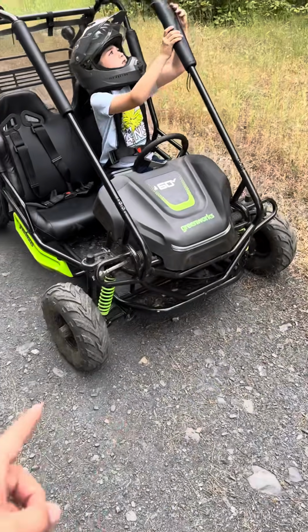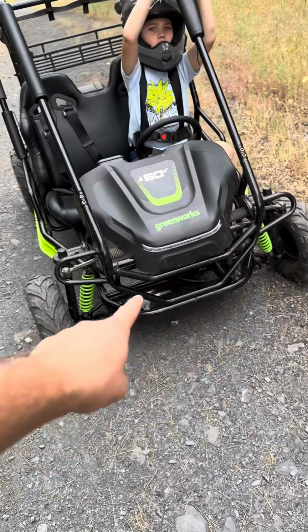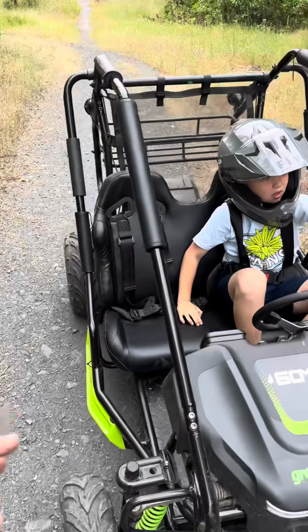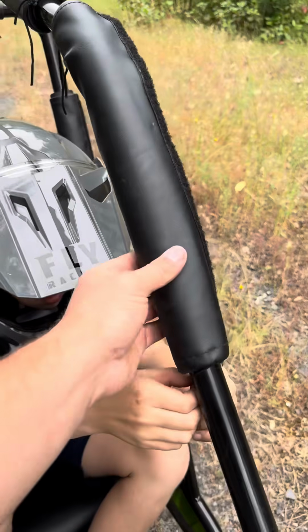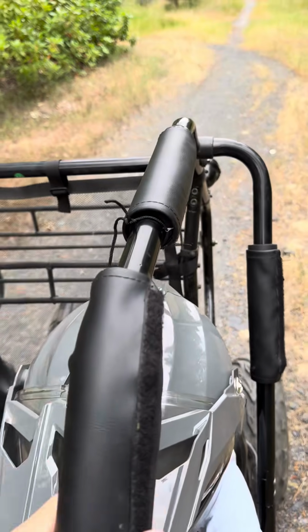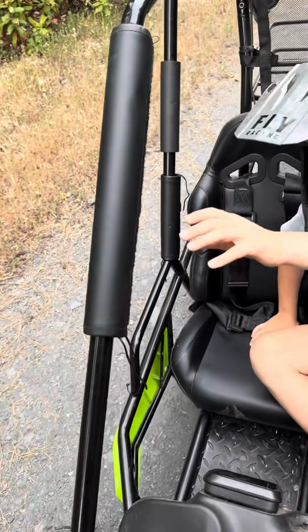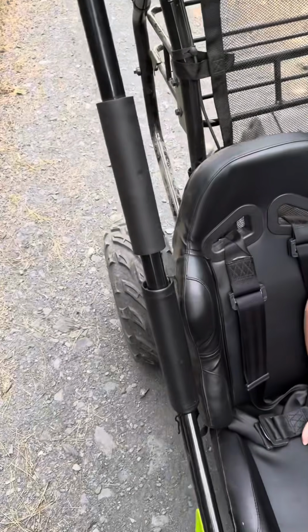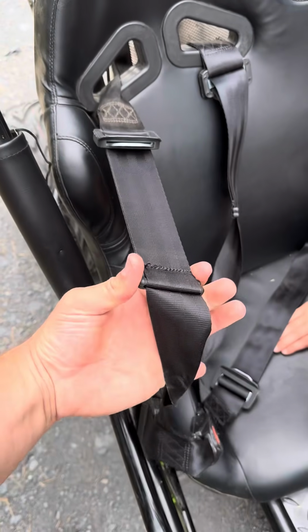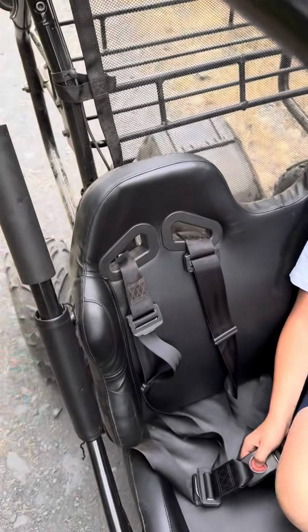A couple things that I would want to improve is the shocks. They're just springs and they're really stiff. Next would be this roll cage pads. They're just Velcro with these little strings on the end, and they always come undone, and they don't look the best in my opinion. The harnesses always loosen themselves up. You adjust it, and every time they work themselves back up and the harness gets loose on you.